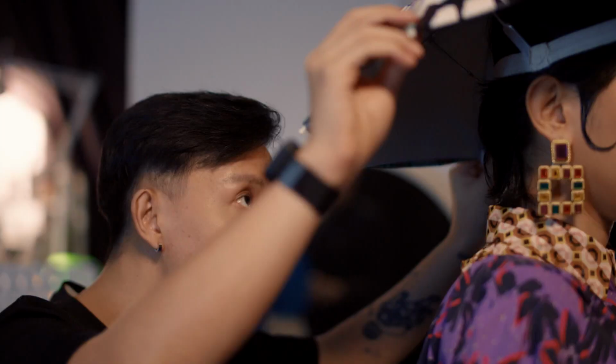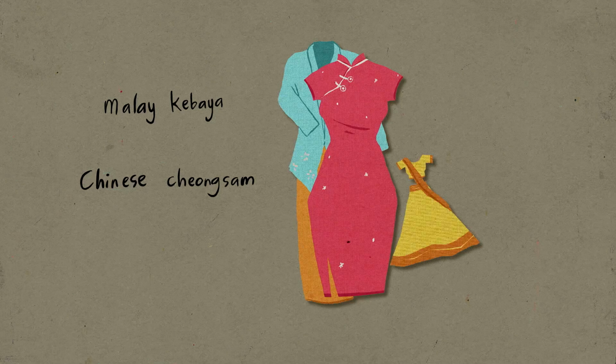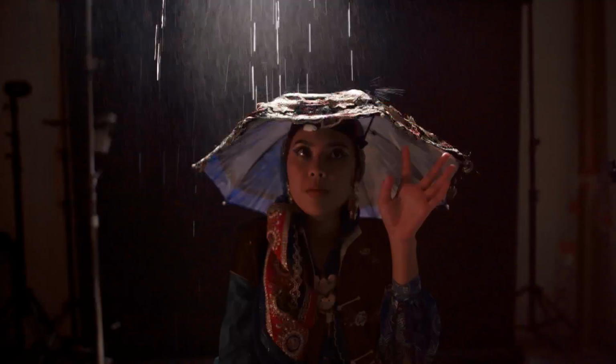Together, we come up with three different looks. The first look is inspired by the Cheongsam, a combination of different ethnic wear, including the Malay kebaya, like the one shown by Mo. Good, nice, good.